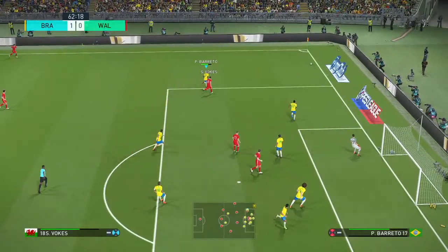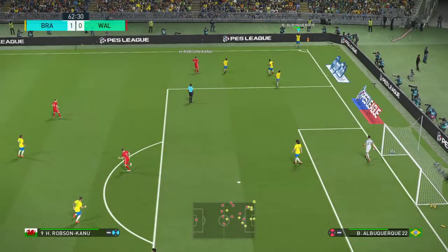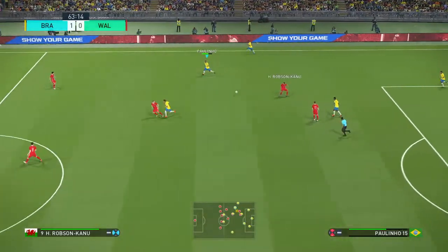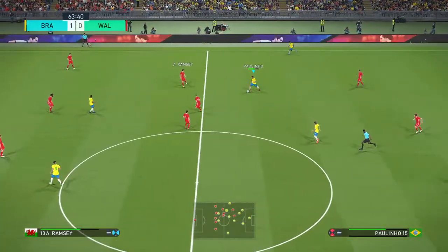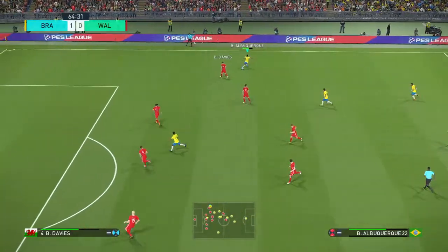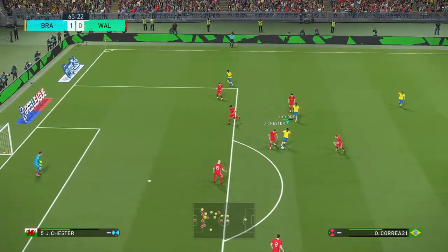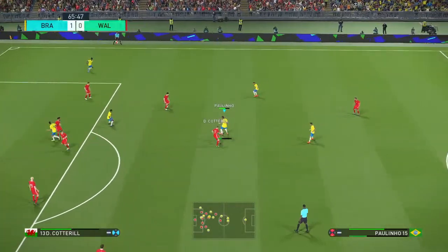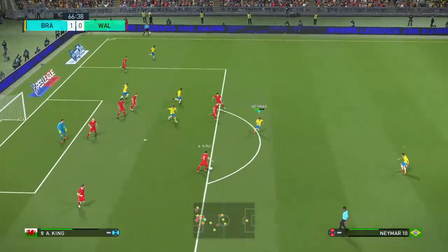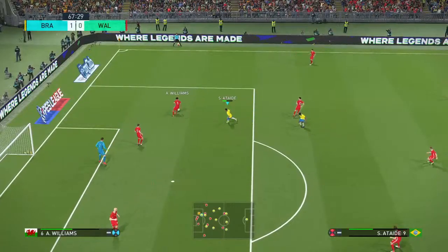Shoots! Well, that's good use of his body to keep the defender at bay and still get a shot away. Paulinho. Oh, really good feet from him. It's a great ball. Shot a goal! Oh, it's die-hard defence and the willingness to put his body on the line. Very impressive.